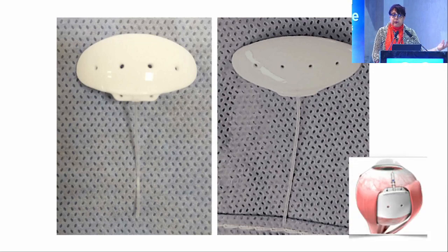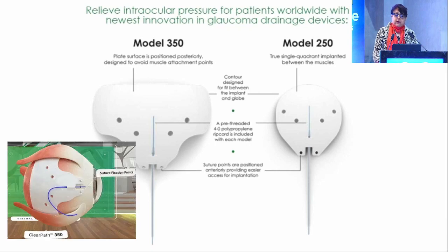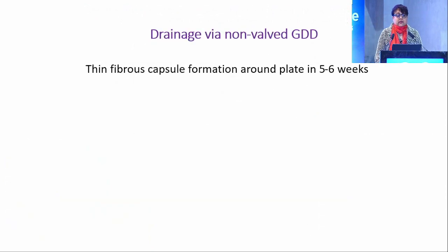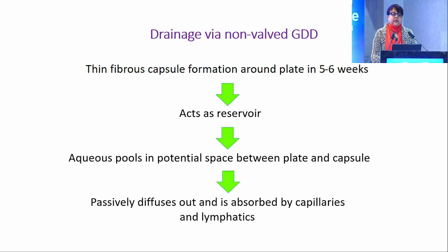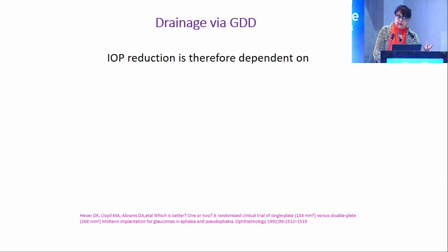Because it's a large end plate, you have to put it under the muscle. The ClearPath has 2 models, 350, which again needs to be put under the muscles, and the 250, which is becoming pretty popular now, because it can be put in between 2 muscles. How does it drain? Thin fibrous capsule formation around the plate happens around 5 to 6 weeks. You've ligated the tube, please remember that. This acts as a reservoir. Aqueous pools in the potential space between plate and capsule, and it passively diffuses out and is then absorbed by capillaries and lymphatics.